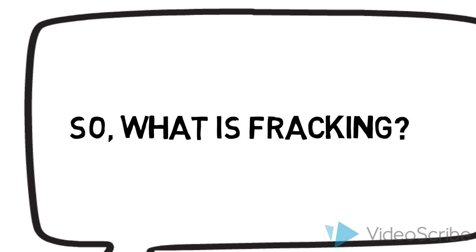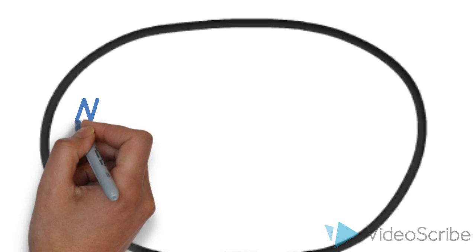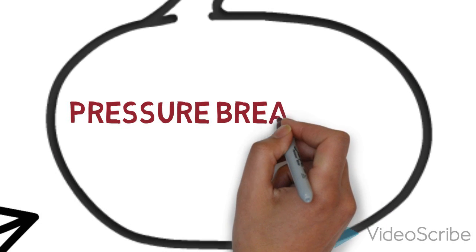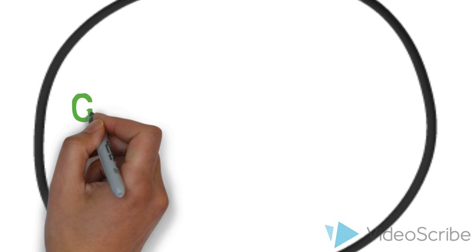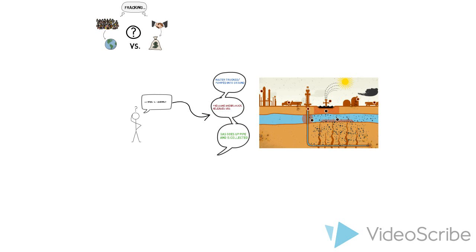So the process of fracking really has three main steps. First, water is trucked into the drill site and it's pumped down into the ground at extremely high pressure. This pressure breaks the rock and releases the gas within the rock, which is very hard to get to. And then this gas goes back up the pipe the water came down and is collected at the top. Here's an illustration of what fracking looks like from a side view.